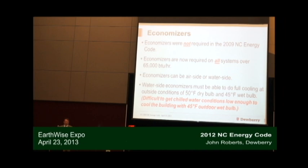Now at 45 degrees wet bulb, you're only going to be able to use that to cool your chilled water directly off the cooling tower. And that's going to be difficult because if you have like a 7-degree range on your cooling tower, you can maybe get your chilled water down to 52 or 54 degrees. So you're going to have to try to cool your building with 54-degree chilled water, which is going to be pretty tough.